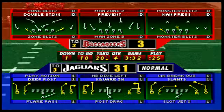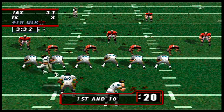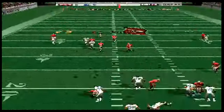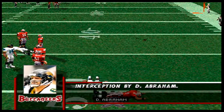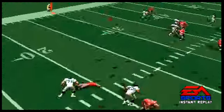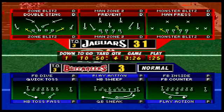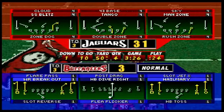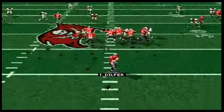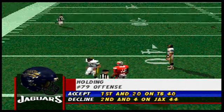So it's first and 10 on their own 20. Abraham with the interception. That brings up first and 10 at the 50. Flag on the play. Holding. Number 79. Offense.